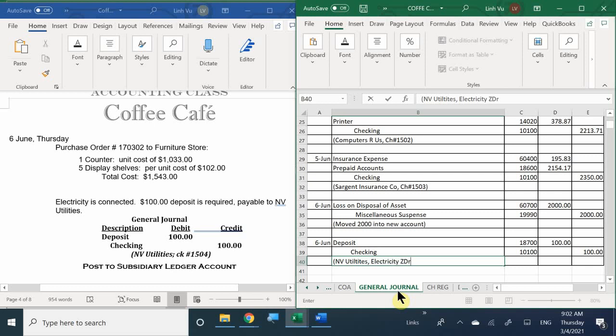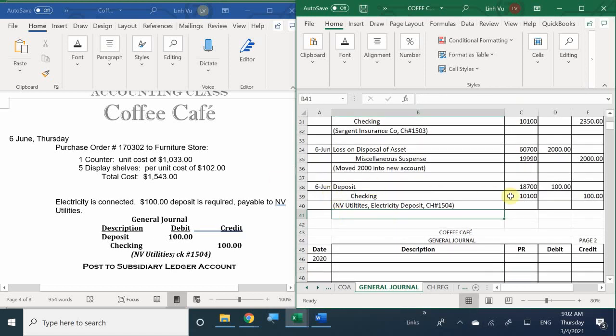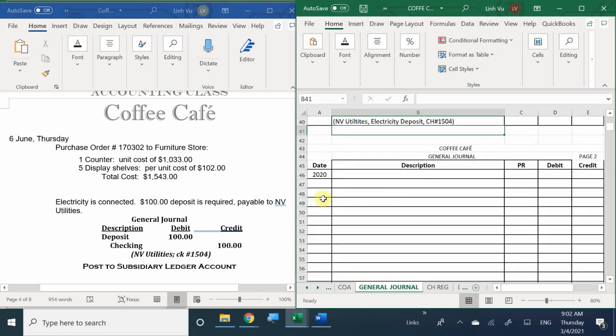deposit, and then comma, check number 1504. All right, and that concludes our journal. So we reached the end of journal number 1. That means the next transaction we do is going to start on journal number 2.